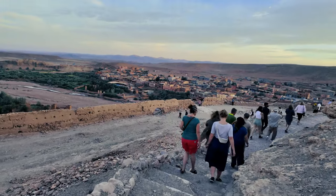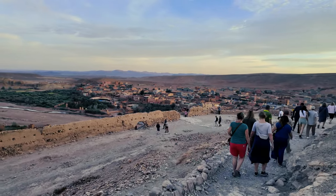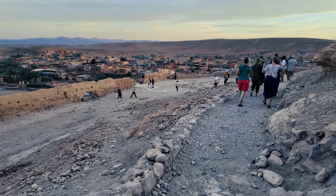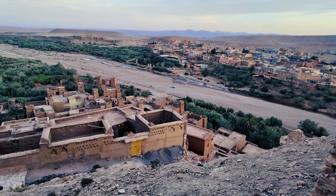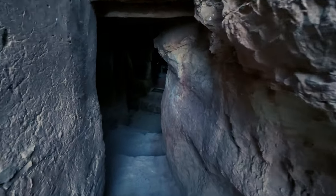Well, sunset, and the wind has picked up. It's going to blow us back down the mountain. Apparently this is the shortcut down.